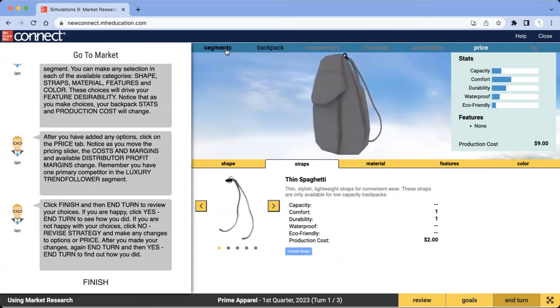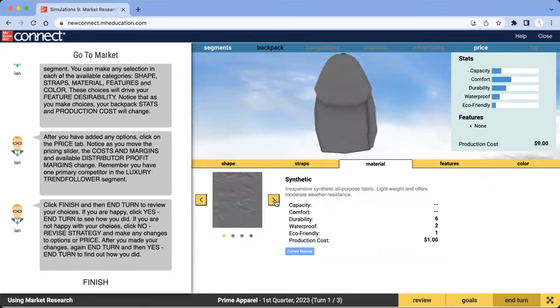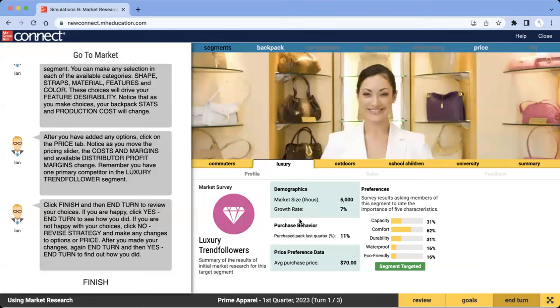We are going to try this thin spaghetti strap. Remember that our capacity is 28, and waterproofing and capacity are the two second-highest features of preference, with comfort first. Let's try luxury to see what kind of preferences there are for that. Capacity, durability, comfort.